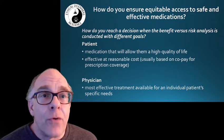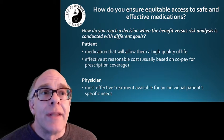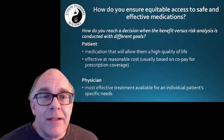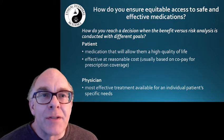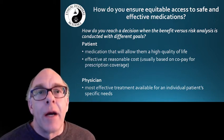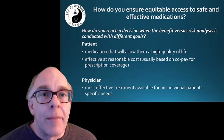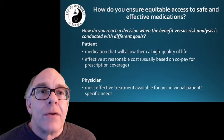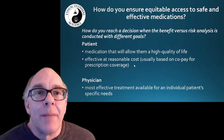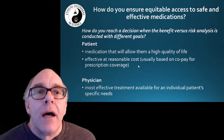If it's within the formulary that their prescription plan provides, they can usually get it with a copay. They'll pay a small out-of-pocket expense, and then the bulk of the prescription cost is going to be coming from that third-party payer, coming from the insurance company or coming from Medicare. However, when that's not covered, what does that mean? What does that mean for a patient that wants to get access to that?